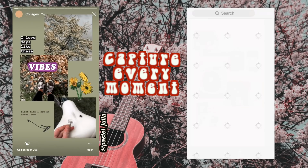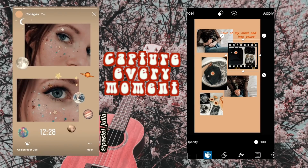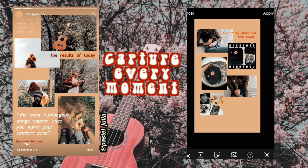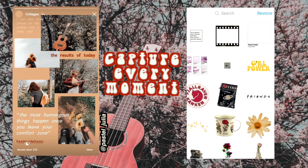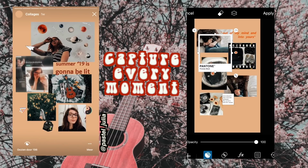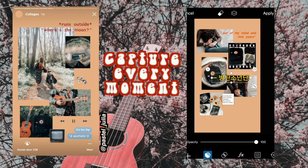Also, my latest obsession is making Instagram collages. I don't know why, I just started doing it one day and I've become addicted to making a collage of my day every single day, because I take a lot of pictures every day, but I don't post pictures on my Instagram every day. So sometimes I like to just make a little collage of my day, make it really aesthetic.